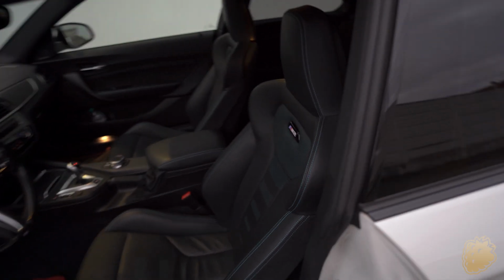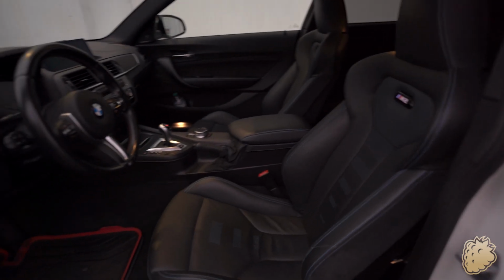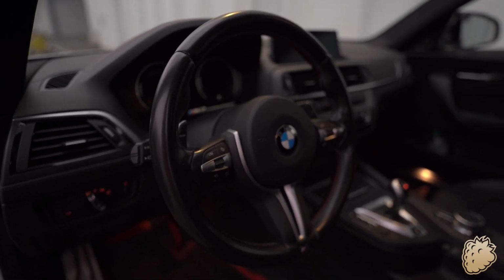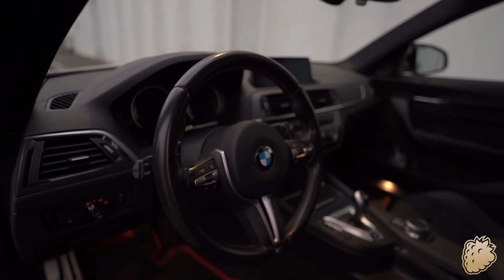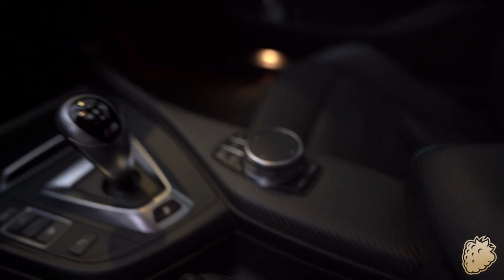We have the M Sport seats. This was a must for me. I really like the seats. I enjoy the interior as much as the exterior. The steering wheel doesn't feel quite right. I had the forged carbon on the S3 and that was super nice, so this is going to be one of those things that goes away. We have the Alcantara brake and the dry carbon all over.